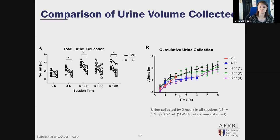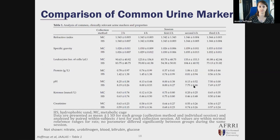So if you look at the amount left over time, you can actually see that most, and by most I mean more than 50%, more than 60% of the volume that we collected happened within the first 2 hours, no matter what session it was. So we were able to get about 1.5 mils within the first 2 hours of either method. And for our uses, that was plenty. So this would indicate that we could actually do a shorter session and be just as effective.